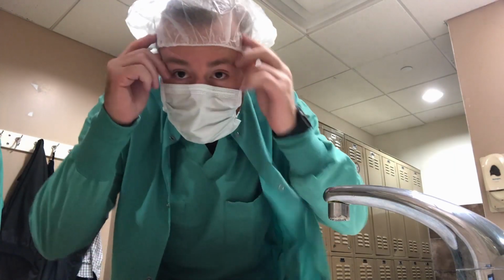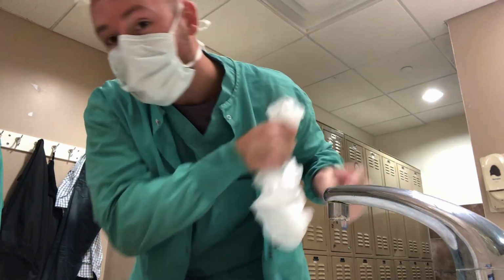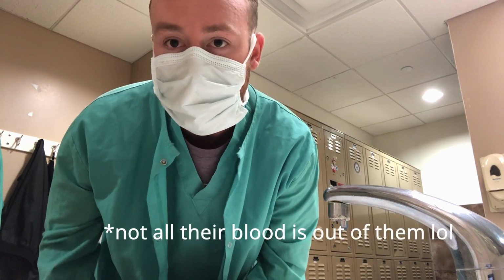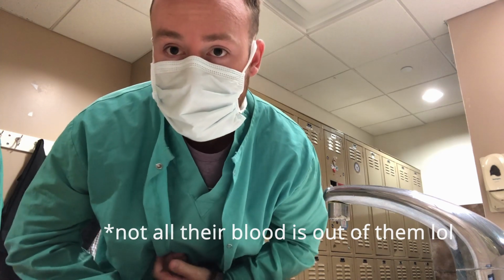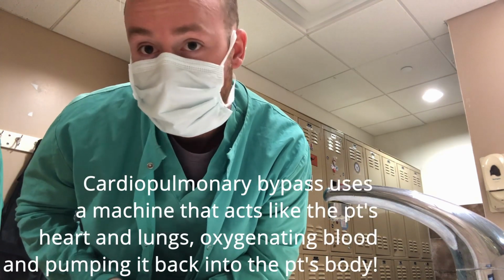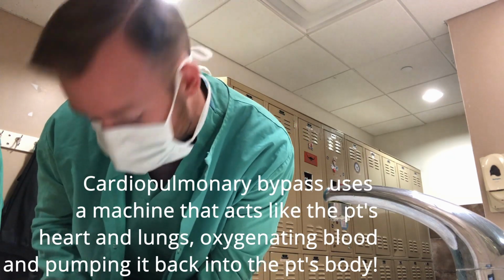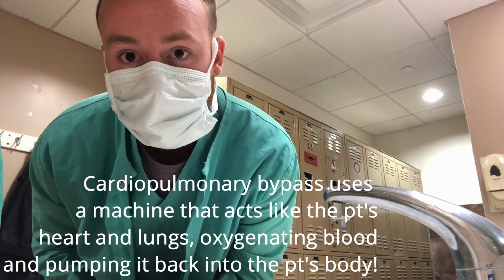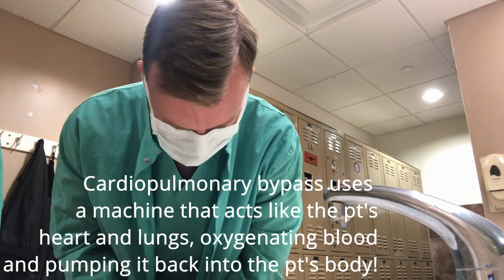All right, so I checked in with the anesthesiologist, and the patient's on bypass, which essentially means they've got all the blood out of them and it's being perfused and pumped through the patient's body by a machine, and their heart is essentially not operating, or their lungs. And for that time, we're kind of just hanging out. The perfusionist is doing a whole lot of stuff, and we're doing a whole lot of nothing.